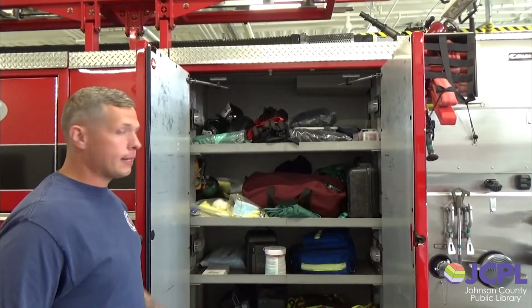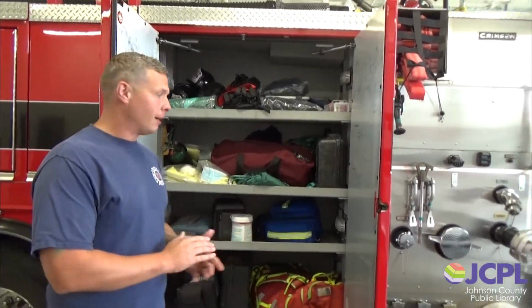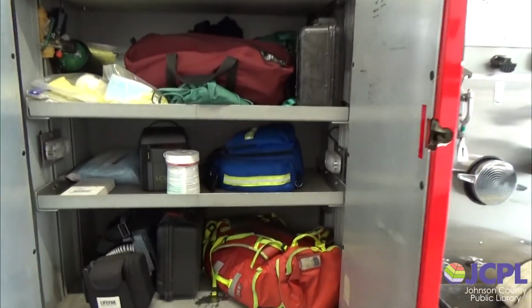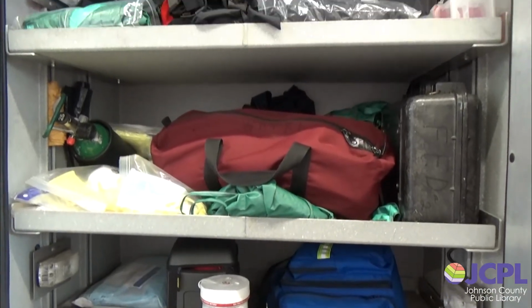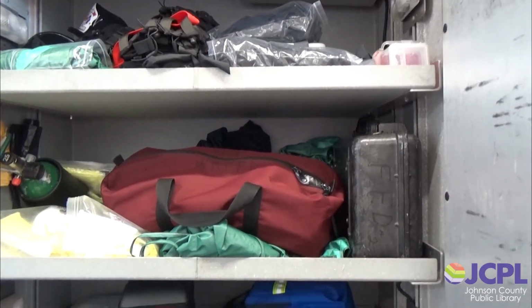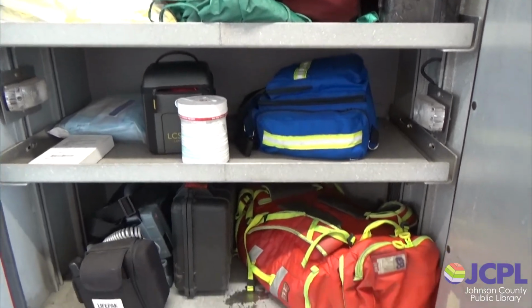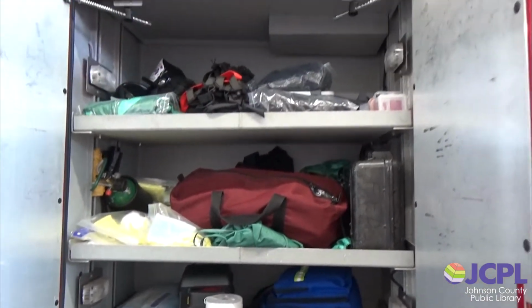All right, and this is the last cabinet I'm going to go over. This cabinet gets used most of the time. We go on a lot of EMS runs or medical runs. Anytime someone gets sick, injured, hurt, whatever the case may be, every engine has at minimum an EMT here at White River Township, and we try to have at least one paramedic on every engine as well. The ambulance has at least one EMT, and they always have a paramedic.